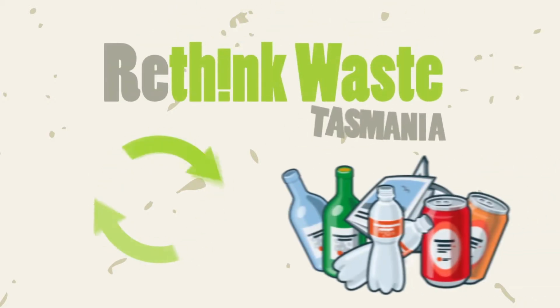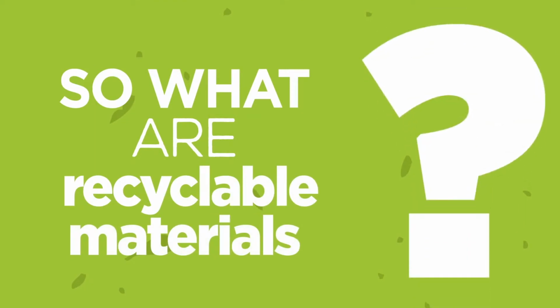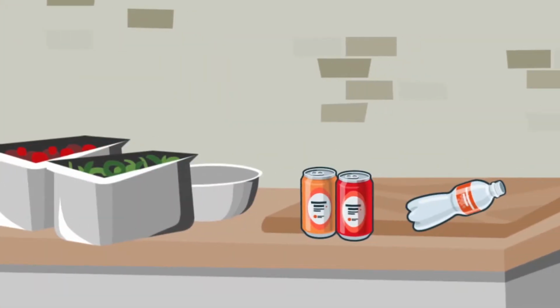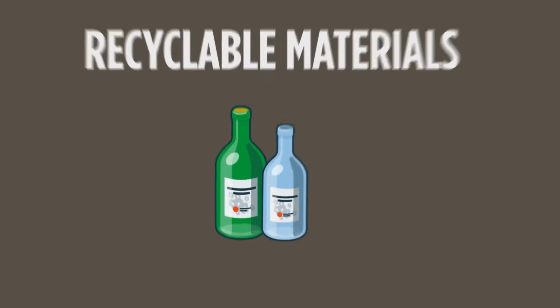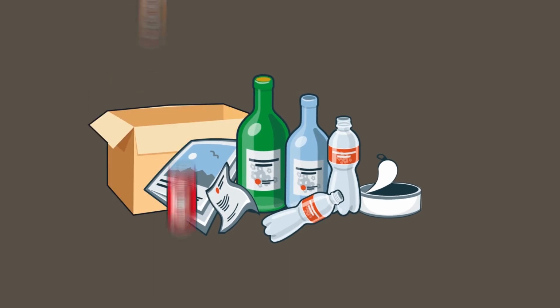Be a good sort when recycling your household waste. So what are recyclable materials? A recyclable material is something that can be sorted out from your household waste because it can be reused to make all sorts of new products. Recyclable materials are things like glass, paper, plastics, steel, cardboard, and aluminium.